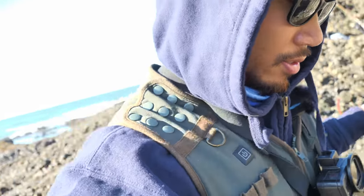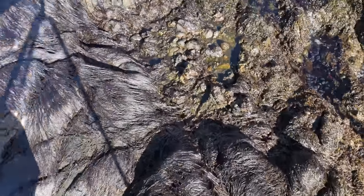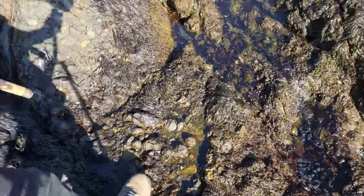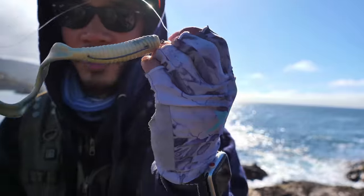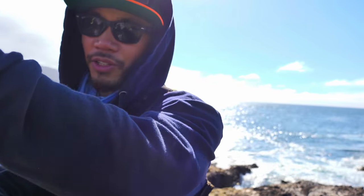All right, haven't gotten a bite there for a minute. So I'm gonna move spots. Oh, look at all this seaweed. Gotta be super careful when walking on this stuff. Super slick. Changed it up, white and flashy green. I think they call it a sardine or something.